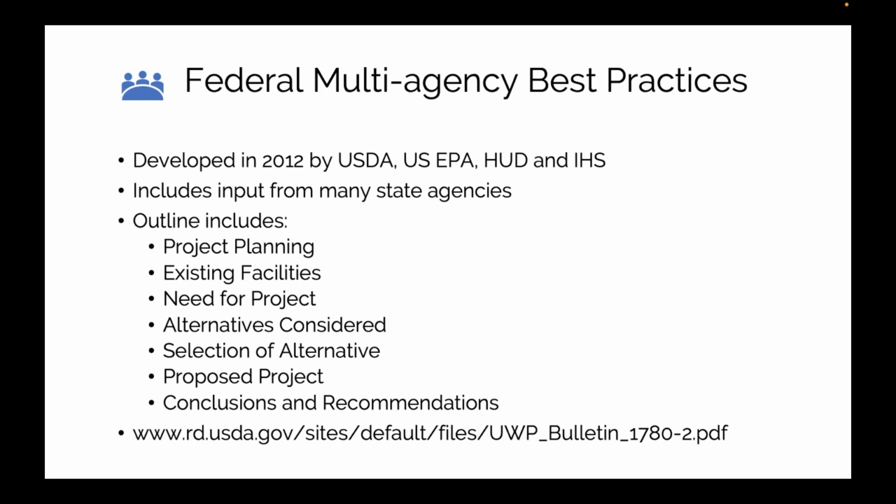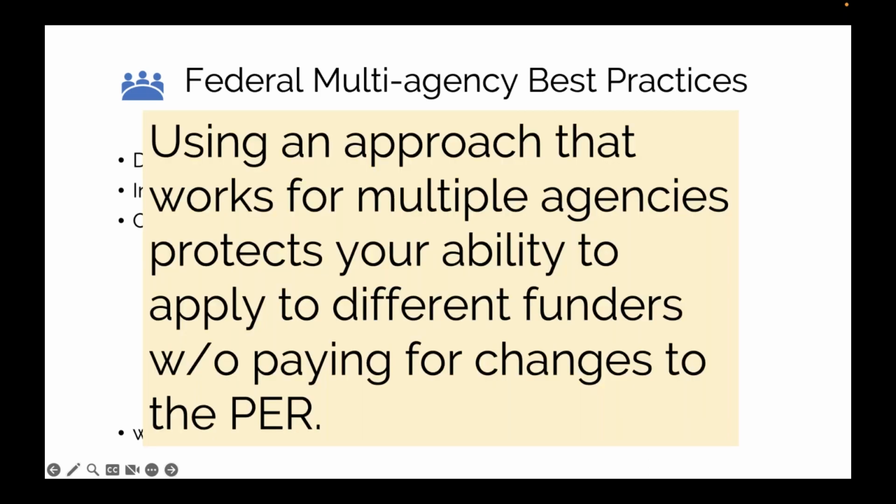And getting back to what I mentioned before, when that alternative is selected, the community really needs to be involved so that you know why it was chosen and that it meets your criteria. We're going to talk a little bit more about that in a minute. Then talking through the proposed project with costs and all of that. And then finally, conclusions and recommendations. As you're moving forward with your project, you're going to go to detailed design, and if there are any recommendations for that process, they can be included there.